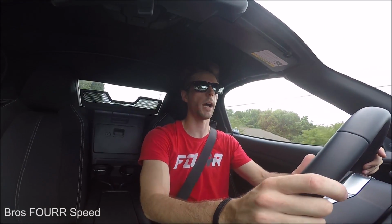So the power in this car, it does have 160 horsepower, but it gets up and moves, weighing around 2,400 pounds. It's not the quickest car to 60, but it does get up and move. I'd feel very comfortable merging into traffic with this car and not worrying about it being too underpowered.